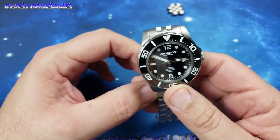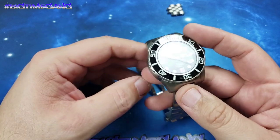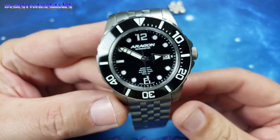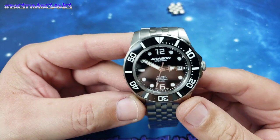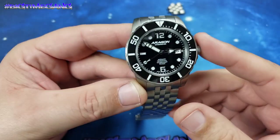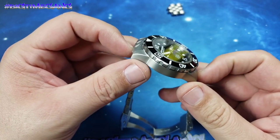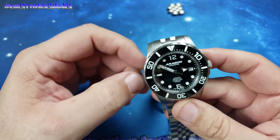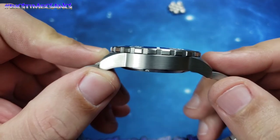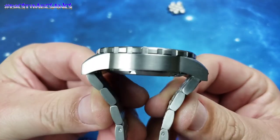So, NH35 SII Japanese 24 jewel movement. Sapphire crystal, titanium case and bracelet, piano black dial, piano black sapphire bezel insert with Super-LumiNova, 660 foot water resistant, screw down knurled crown, exhibition case back, 5-piece bracelet with a folded pin, unidirectional bezel. And this is 45 millimeter case diameter, 12.9 case thickness, 22 millimeter lug width, and then 53 millimeter lug to lug.